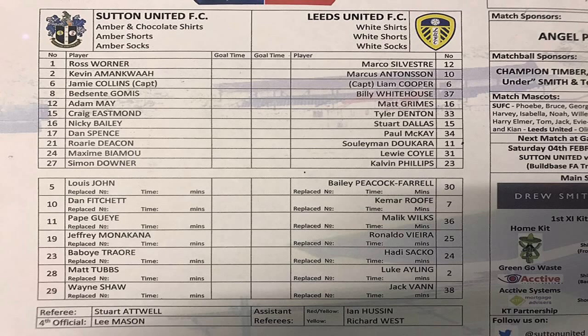Baboy Traore, French midfielder, is coming on in place of Andy May. In fact, they're going to change their decision. I think Craig Eastman is going to come off because he did pull up, clutching his hamstring. Well, we know Touré's coming on for Sutton.